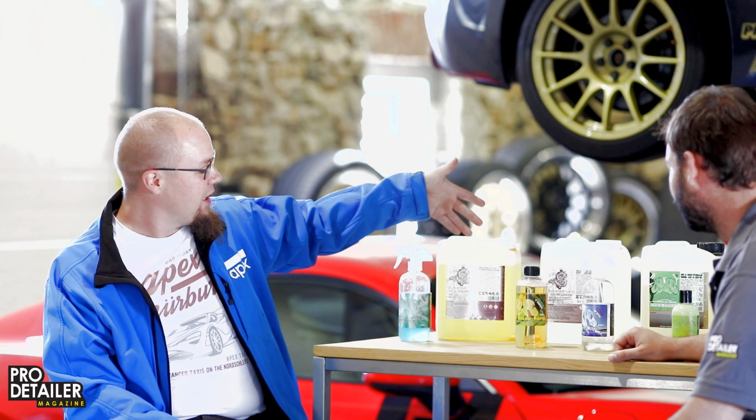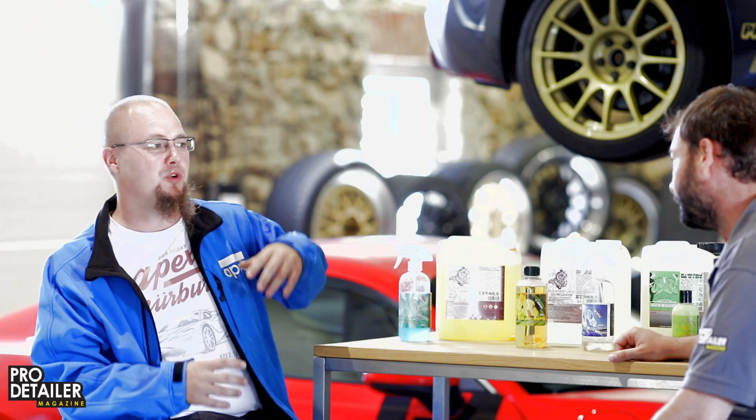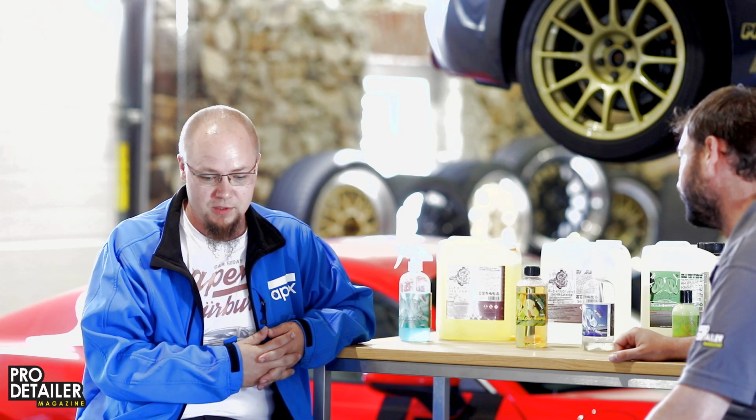Then Supernatural tar and glue remover, pretty much the go-to product for me, especially for the rubber. When you're driving fast, you get a lot of rubber deposits either from your car or the car in front of you, and they do leave marks. So Supernatural tar and glue, really lovely stuff for that.